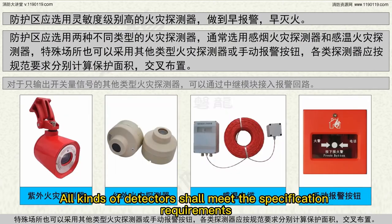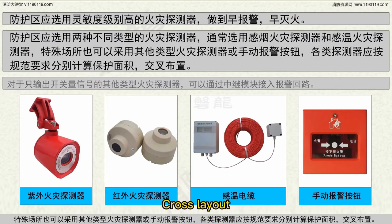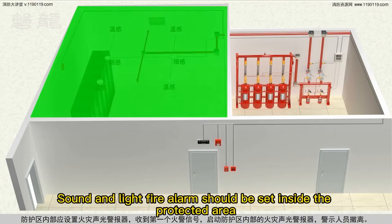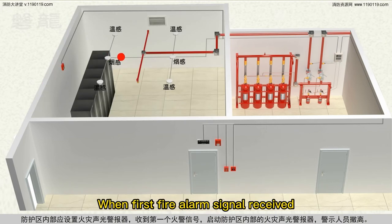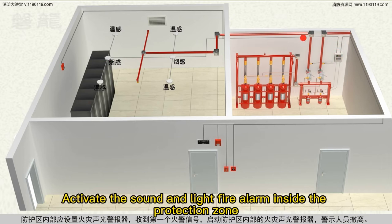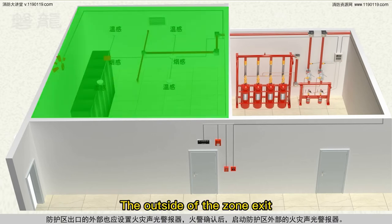All kinds of detectors shall meet the specification requirements. The protected area is calculated separately. Cross layout sound and light fire alarms should be set inside the protected area. When the first fire alarm signal is received, activate the sound and light fire alarm inside the protection zone, warning personnel to evacuate the zone.